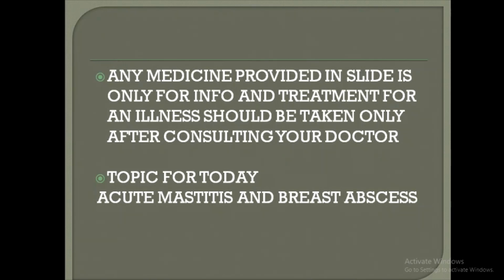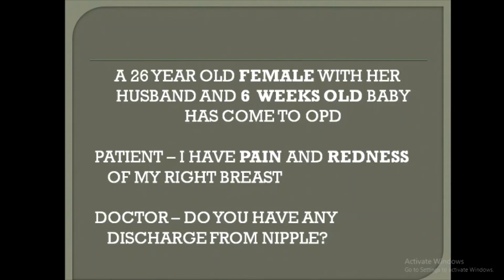Before we go to the topic, let us make it clear that medicine should be consumed only after a doctor's prescription. So the topic for today is acute mastitis and breast abscess. Here we have a case scenario.